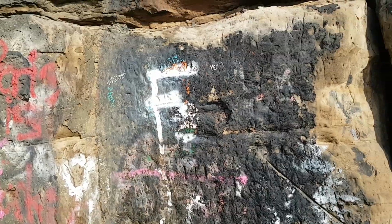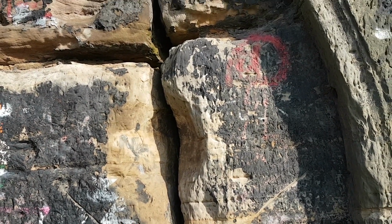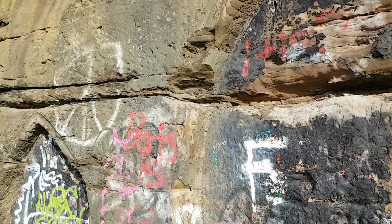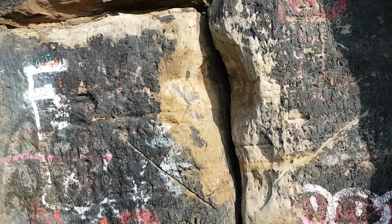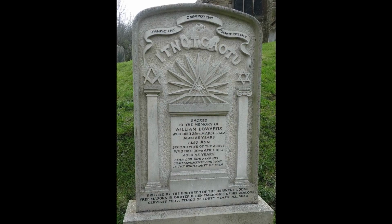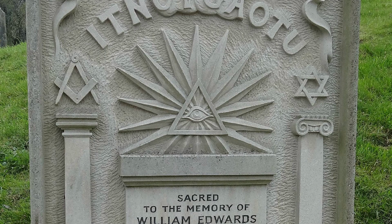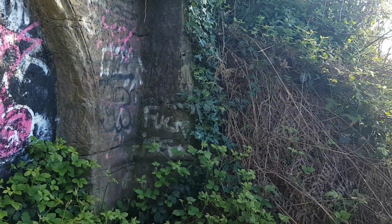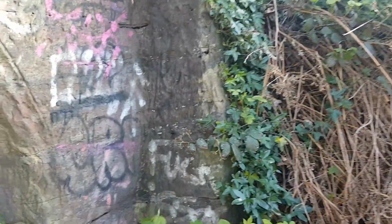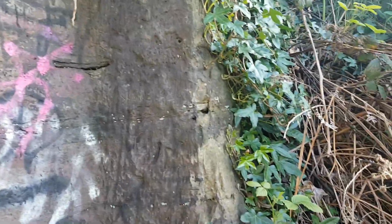From a distance it looks like a church or the grand entrance to a Gothic tunnel system. To reach the arches you need to walk through the graveyard of 15th century All Saints Church, past the headstone of William Edwards with the Illuminati eye here. After dragging your legs through knotted gorse for a good 10 minutes, eventually the arches will appear, but they're not what they seem down below. Up close, they're crude simulacra, nothing more than carved rock and black paint daubed in graffiti.